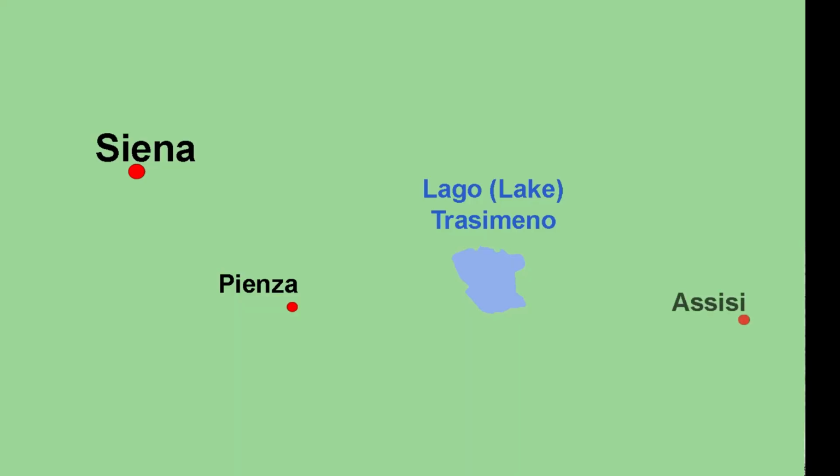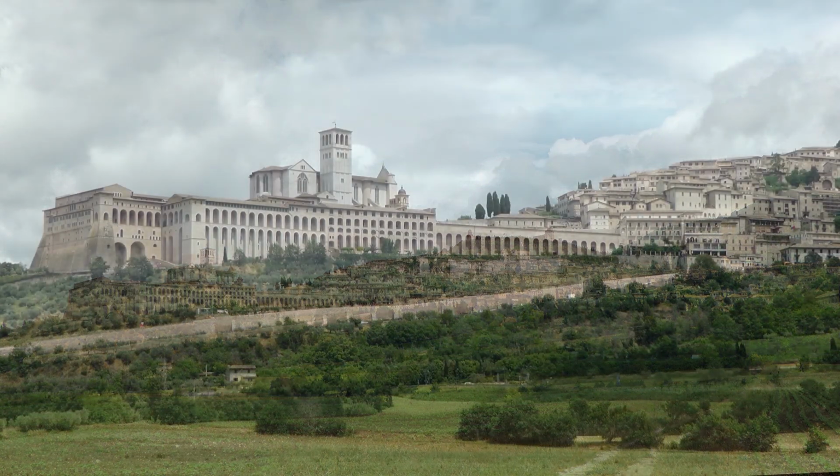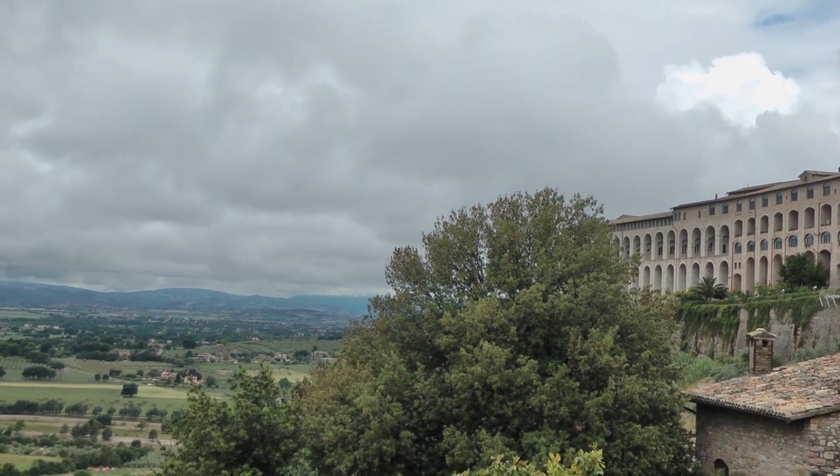Assisi, famous because of St. Francis, who was born here in 1182, is not in Tuscany, but only an hour and a half from Siena. Looking out over the valley, the basilica named after him is large, containing 2 churches on different levels.